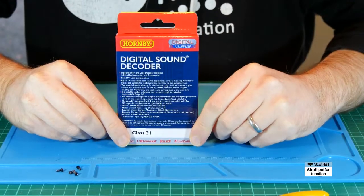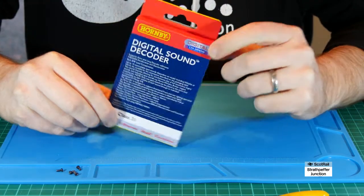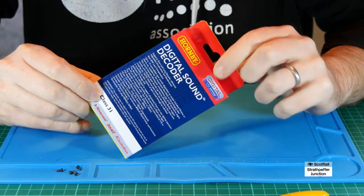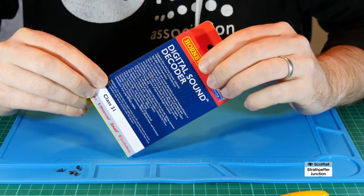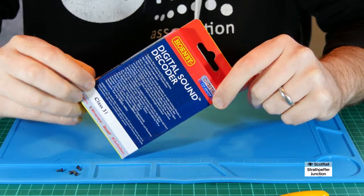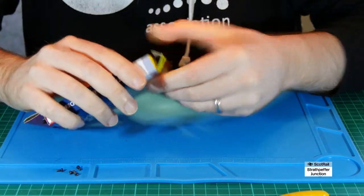So the TTS decoder is a simple decoder. It's based on the basic Hornby decoder, not their Sapphire, but the basic one. So it has limited functionality, but the sound can still be reasonably good. And if all you're wanting is a little bit of noise to accompany your running a train around the layout, then this will be ideal for that. So let's see what you get in the box.